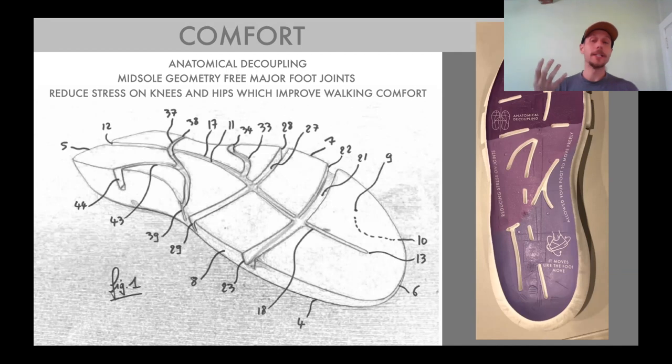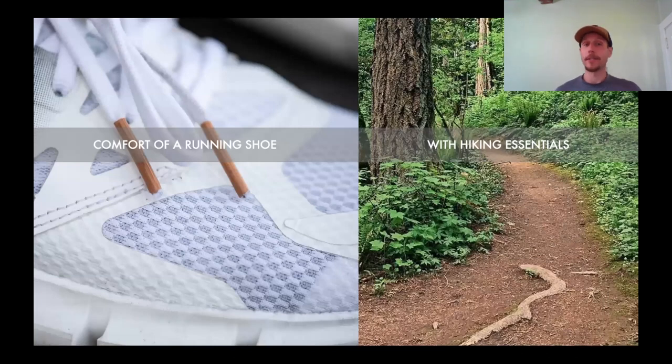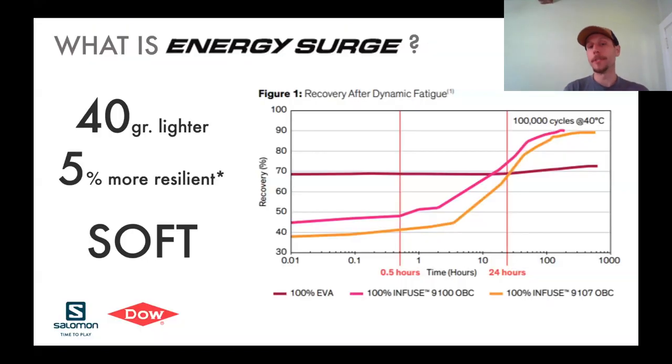This was something that we initially introduced in the road running side of the brand. It was something that greatly reduced the impact on the hips and knees. And now we've actually moved it over to the hiking side of the brand. So you can get that same comfort and protection for the knees and hips in the hike side. And with that, it got a fresh new look and a new foam in the midsole.